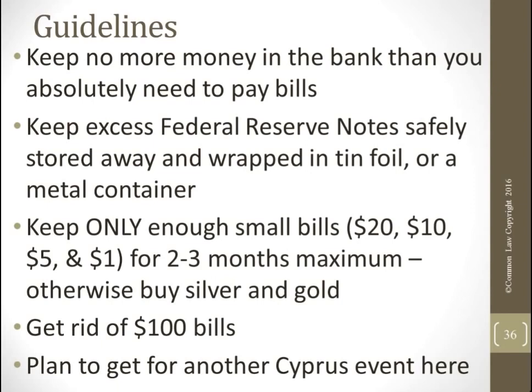The $100 bills are going to be the first ones. They've already talked about the $100 bills on the news media. And if you have $100 bills and you start trading in a bunch of them, the first thing they're going to want to know is, they're going to start raking you over the coals. They're going to want to know where you got them, and they're going to be submitting reports to the IRS. And so I would be getting rid of $100 bills for sure and keep small bills: 20s, 10s, 5s, and 1s. And you only really need 2 to 3 months maximum. And otherwise, I'd be buying gold and silver and Bitcoin.